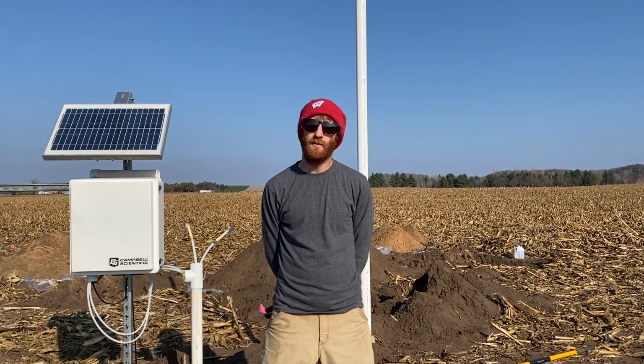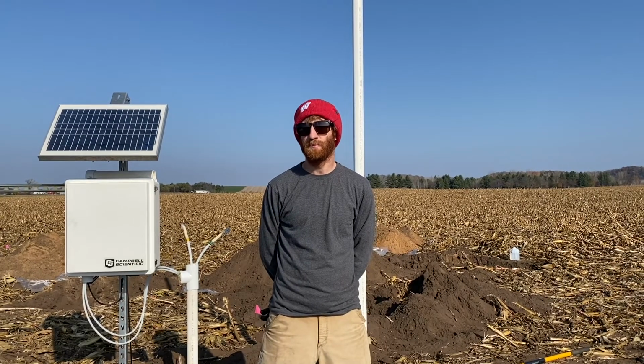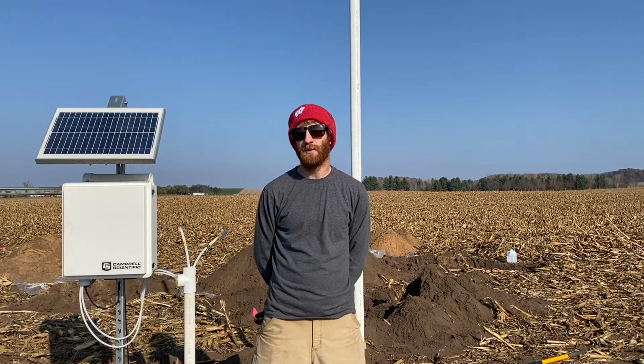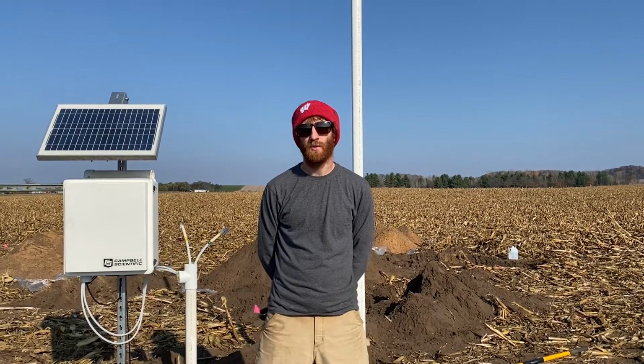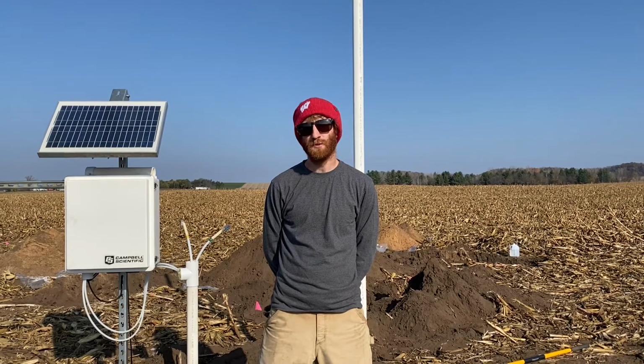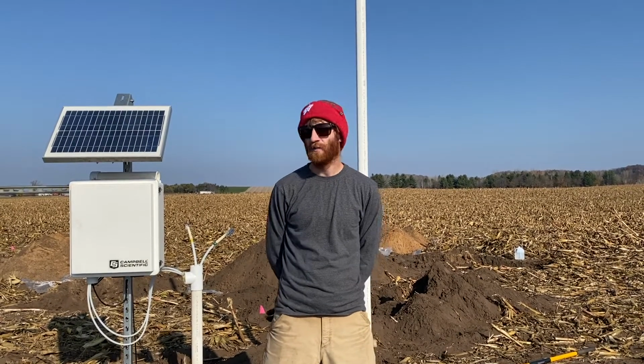This is a Wisconsin DATCAP funded project for Discovery Farms. We're working with the local Pepin County Land Conservation District, as well as our local farmer-led watershed groups, all working together to get this installed here out on the farm.